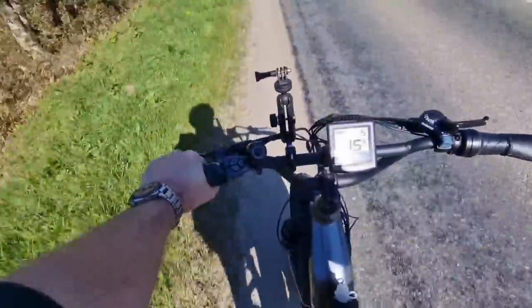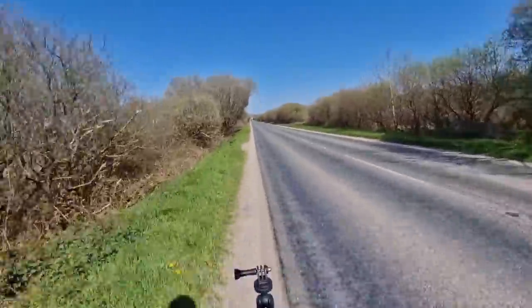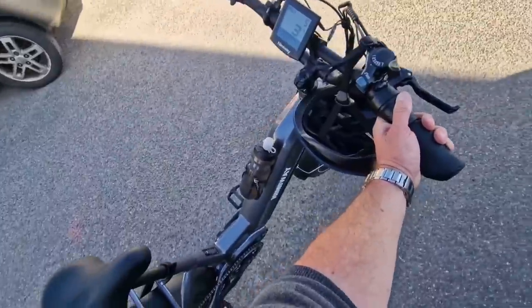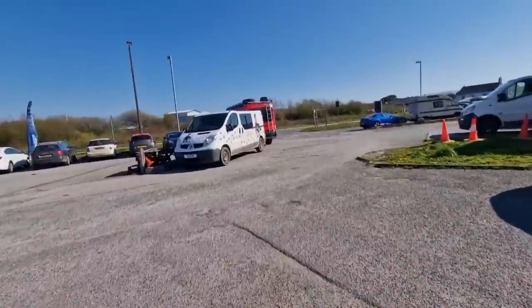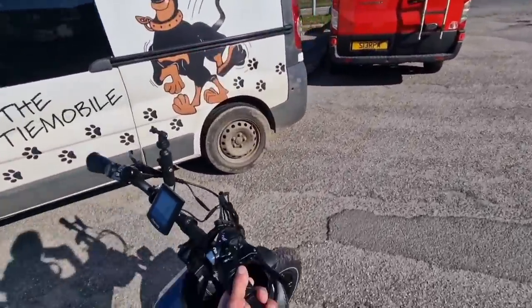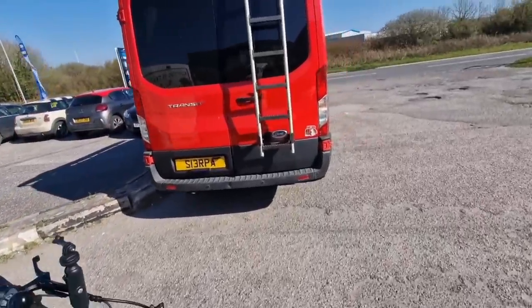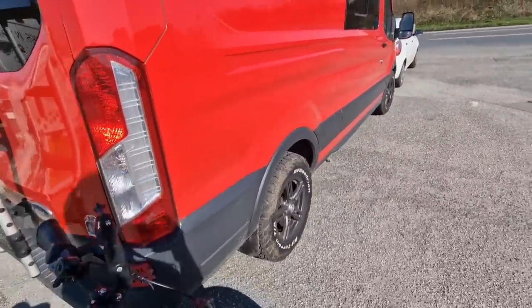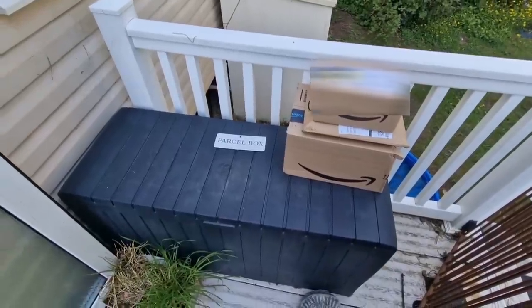Alright, time to pick up the van. Lovely day. Yeah, all done. Put this back inside. Oh look, the Rotty mobile, next to the Sherpa mobile. Oh, the door's the other side. Okay. I mean, how lazy is that?